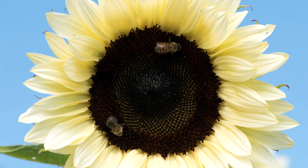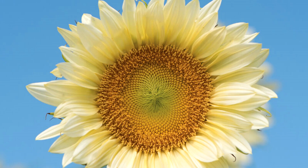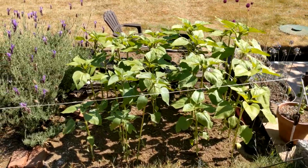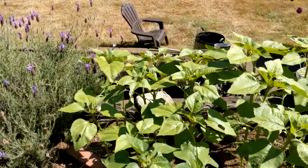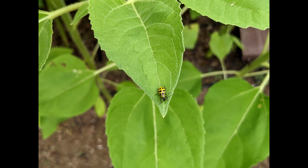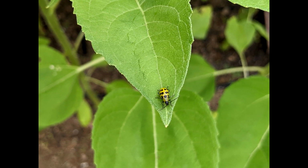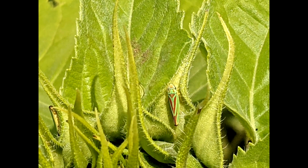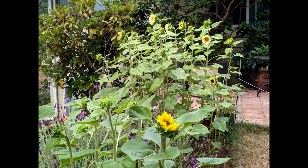White Night and White Light, these are the main sunflowers I grew last year. I enjoy the lighter color of the petals, and they did well in the yard, but they attracted cucumber beetles and leafhoppers in August. I may keep these to a spring and early summer harvest to avoid those bugs.